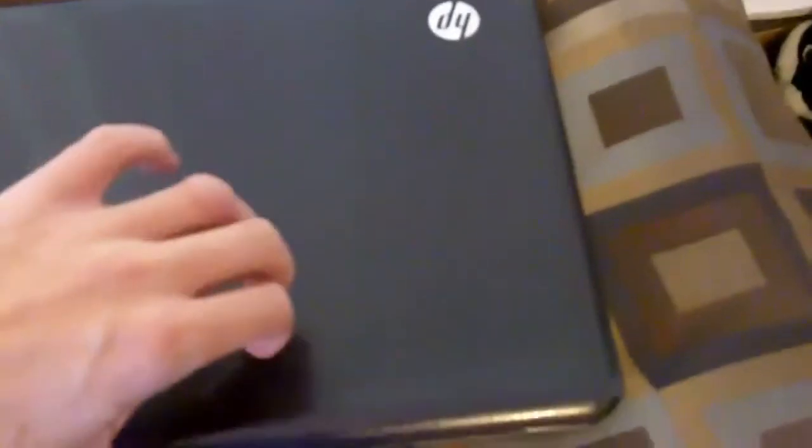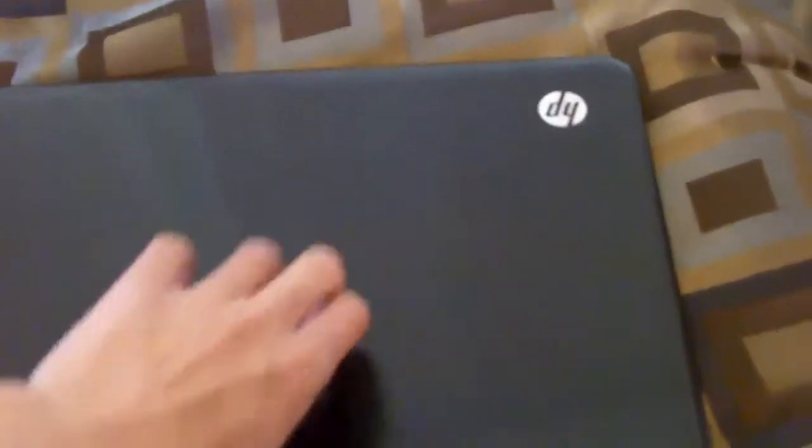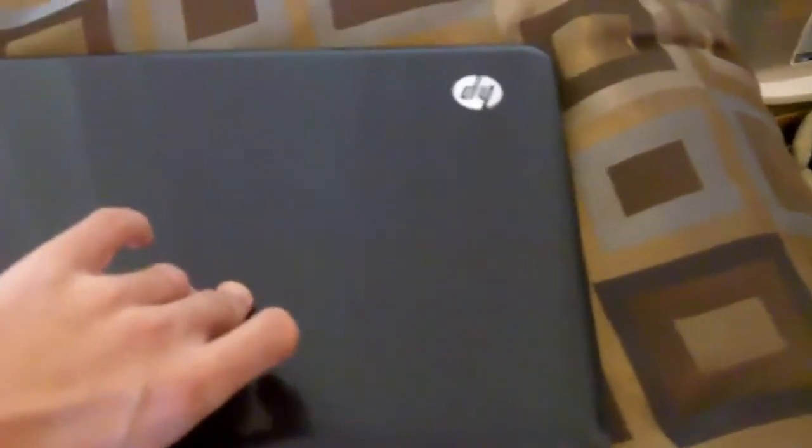It's an HP, I'm gonna guess it's an HP DV, probably an entertainment system one. Yeah, HP Pavilion DV5. Let's see if there's the charger. Oh hey, it has the charger in it, that's good. I hope it has some battery life.